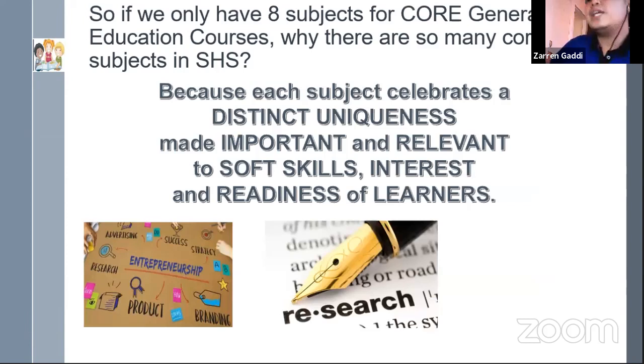So, if we only have 8 subjects for core general education courses, why there are so many core subjects in the senior high school? Because each subject celebrates a distinct uniqueness, made important and relevant to soft skills, interests, and readiness of learners. So katulad na lang sa entrepreneurship, di ba? Yung mga bata na natutong mag-business, yan, na gumawa ng mga business plan, okay? Yan ay matututunan lamang nila kapag halimbawa sila kumuha ng mga business-related courses. Pero dahil sa senior high school, may subject na ino-offer na ganyan, natututunan ng bata ang mga soft skills na related sa entrepreneurship, the same with research.